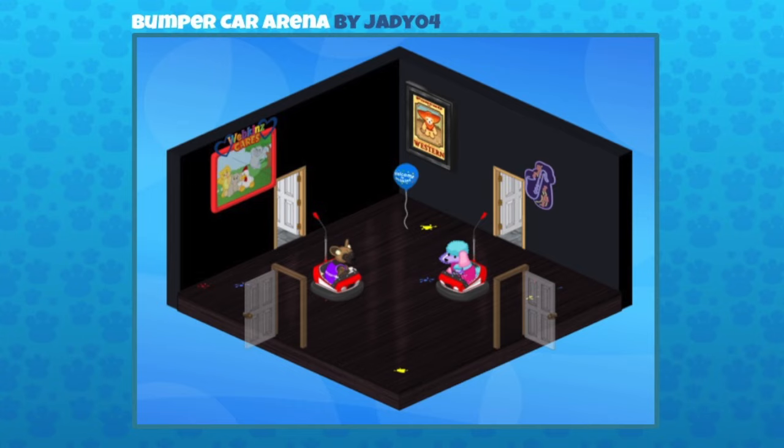Here's a cute one. It's a bumper car arena, and this was sent in by JD4. Now, of course, not a lot of stuff were used here, but there's Mandy's favorite flooring, the creative studio flooring. But it's just a really simple room design. I like how they've used the dark walls and the dark floor to make it look like a darker arena with neon signs and things going along, which you would see in a bumper car arena.